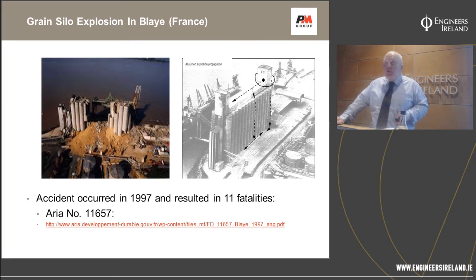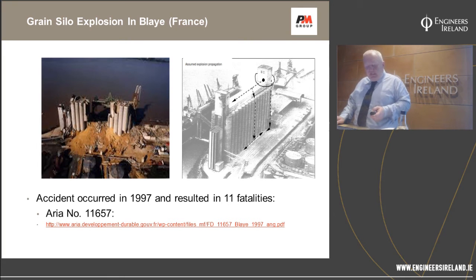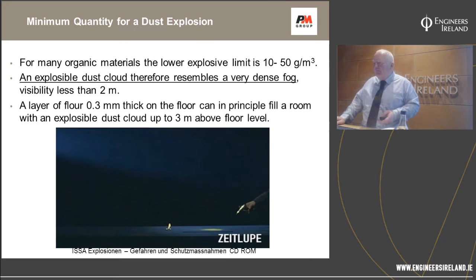And I mean, there was a similar event in Bremen about 2 or 3 years before, and it led to a lot of research done in Germany on the whole issues of dust explosion. So for many organic materials, the lower explosion limit is 10 to 50 grams per meter cubed. What does that mean? You mean it's a lot more. We were talking about milligrams with the alcohol, but this is grams.